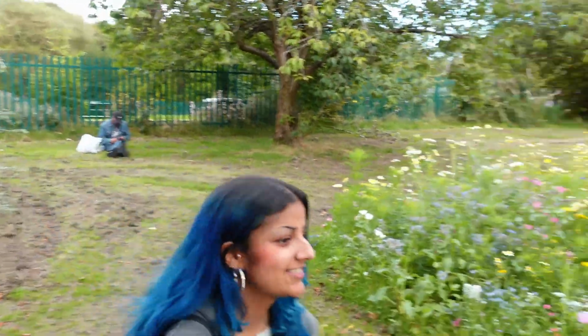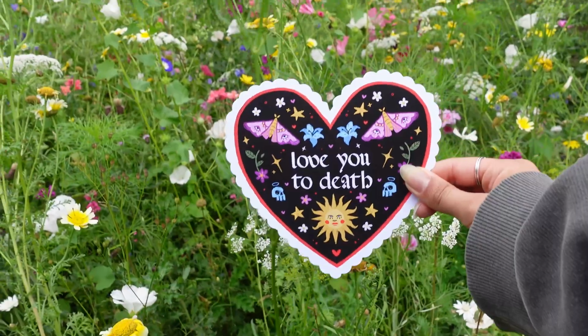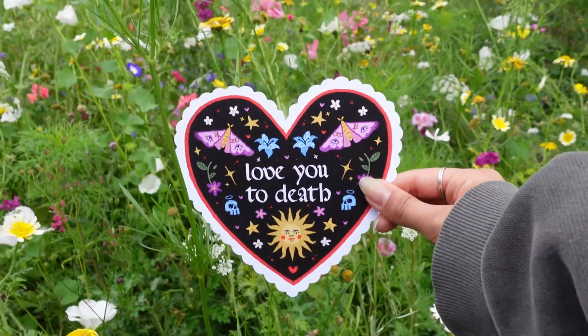So I'm in the park because we got stuff like this. Look at that, even just that, gorgeous, actually gorgeous. That's kind of awkward. There was a guy trying to enjoy his lunch and there's me yammering on about my prints.